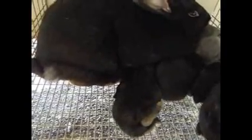Isn't that precious? Look at that. Baby's eating. Isn't that sweet? Just flips over on its back and just starts nursing. Witter's such a good mom.